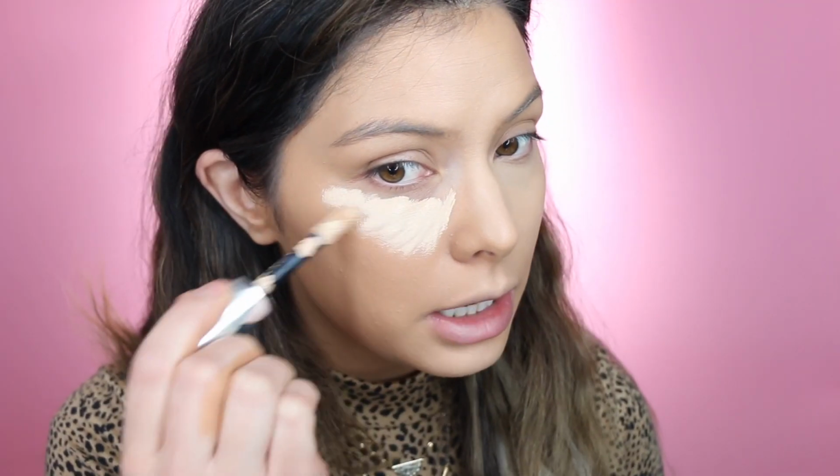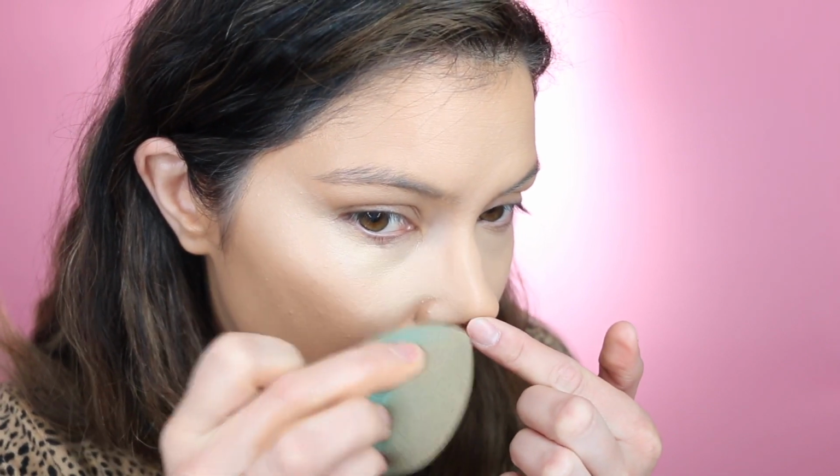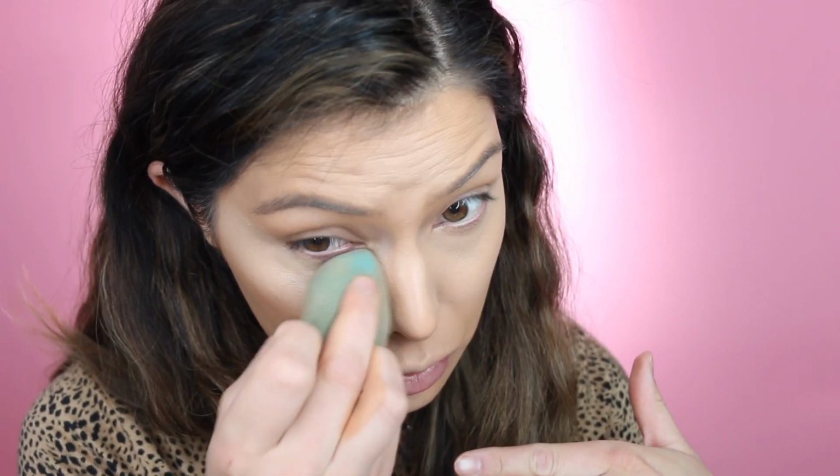And I'm going to go in on this other side as well. With my nose, I like to just kind of bring it straight. Any of the dark foundation part will still stay there to offer that contour.